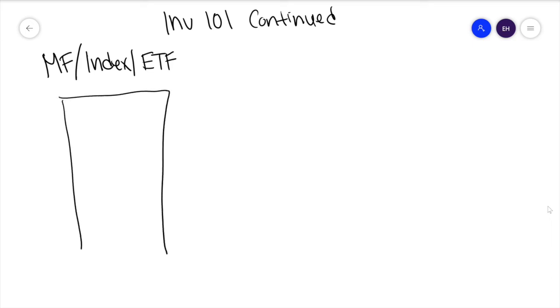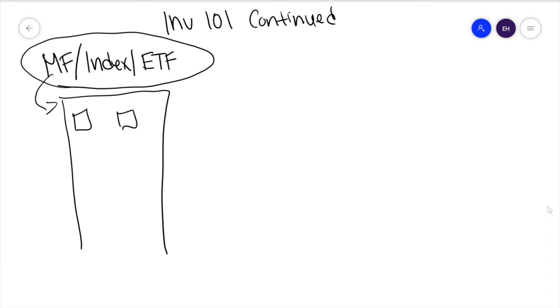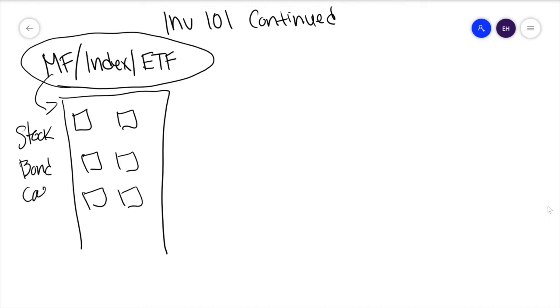Now, the way I like to think of these is as an office building, because mutual funds, index funds, and ETFs are considered pooled investments, meaning investors from all walks of life will pool their money together to buy shares of a specific investment that is comprised of many different underlying investments. So in this example, we're going to think of this office building right here as a mutual fund. Within this office building, there are a lot of different individual offices. Each one of these individual offices will represent a specific investment. So that would be a stock, a bond, it could be cash, and alternatives.